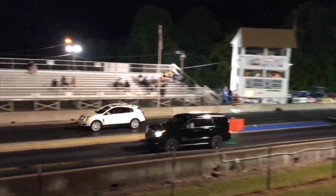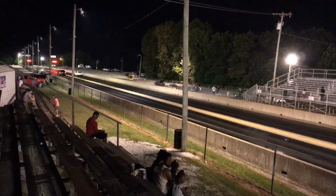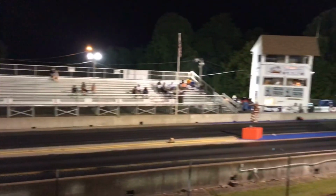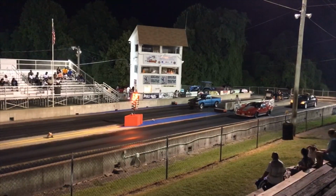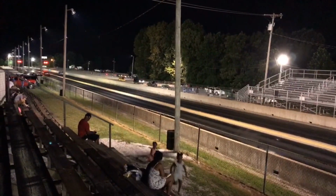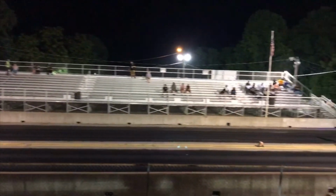And they're off. It's hard to keep up with them. Inside lane took it. Inside lane took him. They're gone. 815. That was the loudest race so far, for sure.